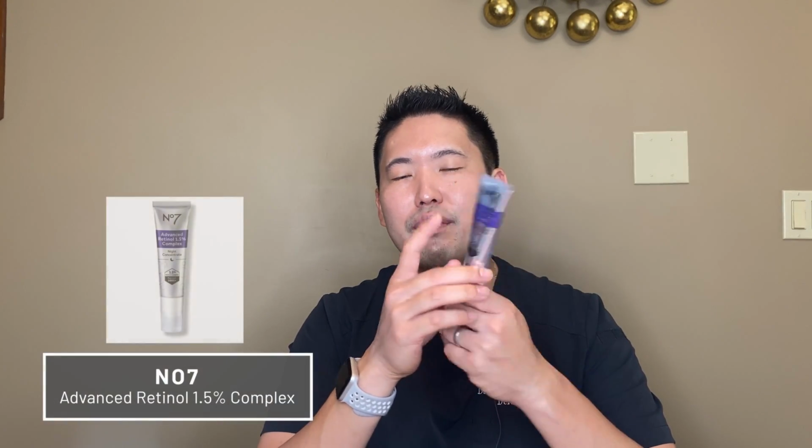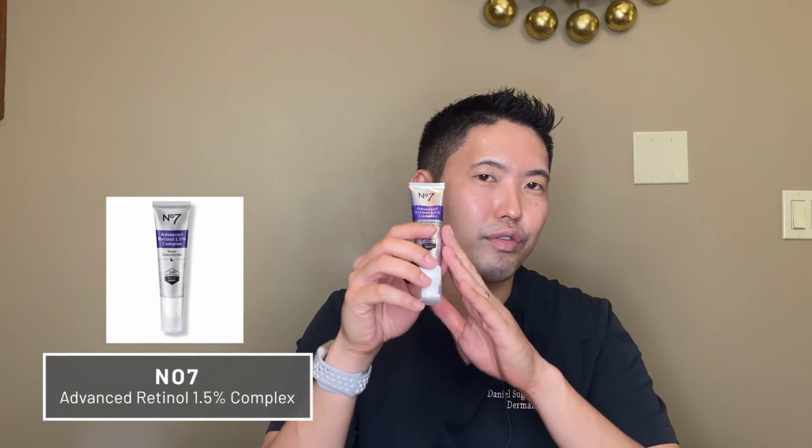This one is a No7 Advanced Retinol 1.5% complex. I'm going to do another review on this and talk about what all these numbers mean and how it's kind of confusing, but I still like the brand and the retinol. But yeah, this is a great start for beginners. It also has topical peptides in it. This Matrixyl 3000 is a nice addition, a nice goodie.